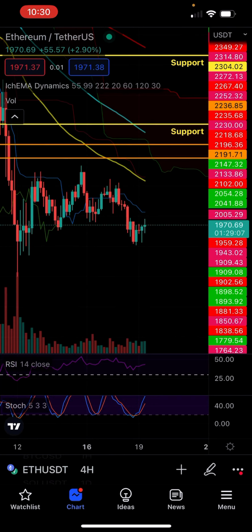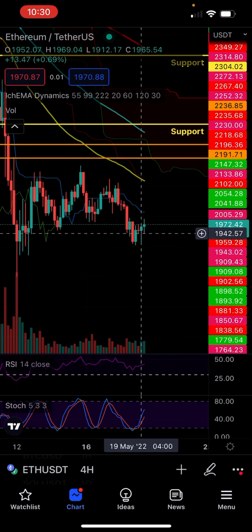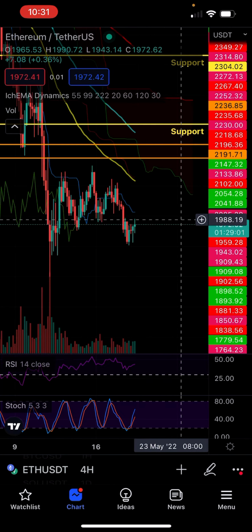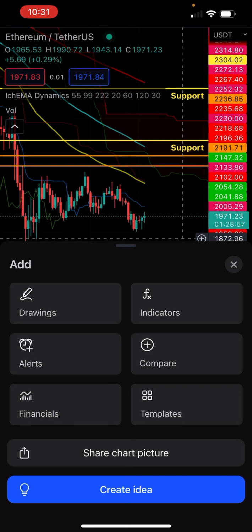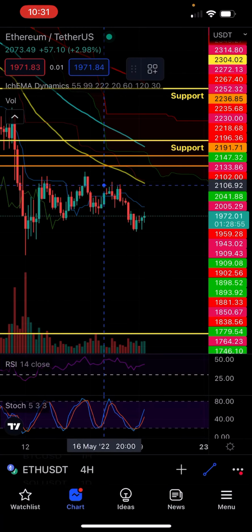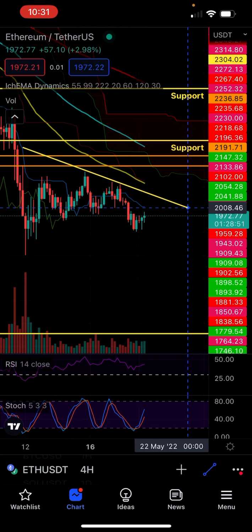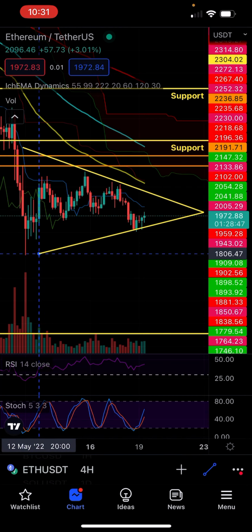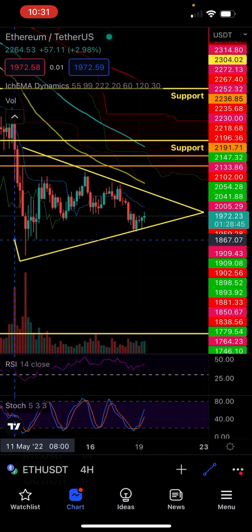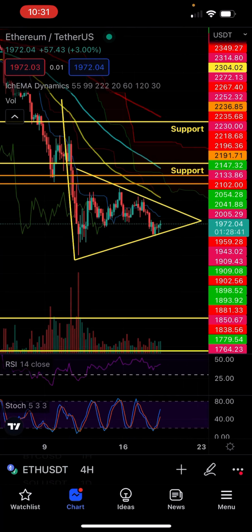Like right now, it's a little late. This 4 hour, the Stoke's getting pretty high. We haven't had that much steam on this move up. Overall, we have some strong resistance with the trend line resistance over here forming that wedge, right? Or that pennant. So we do have a bear pennant here, roughly. So that would be a bearish continuation pattern.